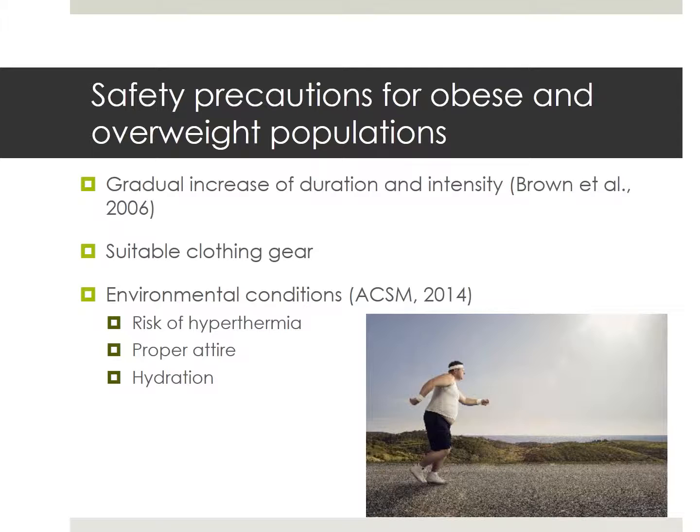Obese and overweight patients should take extra precautions against heat exhaustion and risk of hypothermia, given the possible impairments in heat dissipation. In general, loose-fitting, absorbent mesh clothing is recommended to allow better heat exchange and effective cooling during exercise. Proper hydration is also important for the obese population as they are susceptible to dehydration.